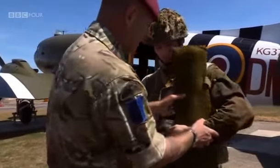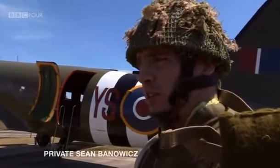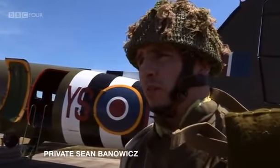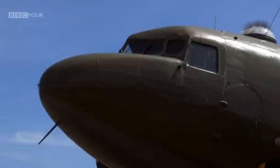The parachutist's rifle is placed over the paratrooper's head. When he jumped, he would bring the weapon round and hold it close to his chest. It's very hot, it's very uncomfortable, very tight round the waist. Not comfortable kit at all, to be honest with you.